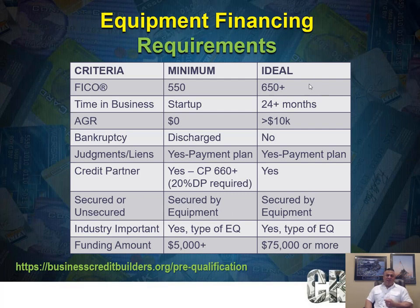But the other ideal is 650 or higher, 24 months in business, doing $10,000 a month of revenue. Obviously, those are more your preferred type of category you want to be in. And that's where you can get much more capital for equipment. Obviously, if you're in the 650 or higher credit score range, you can get up to $75,000 or more if you're, let's say, in a 700 credit score range, which we're going to get into in a second, on what to expect based on your credit score. Age of business does matter. If you're 2 years in business, that's much better than if you're a startup.